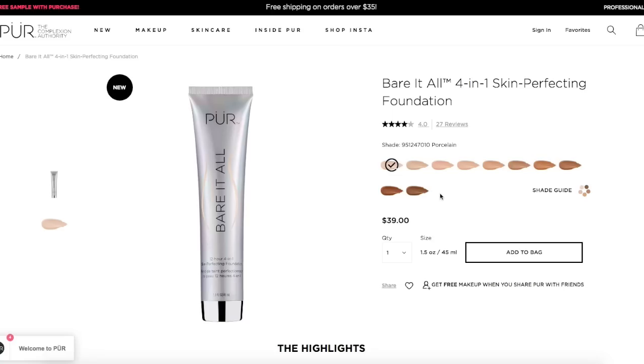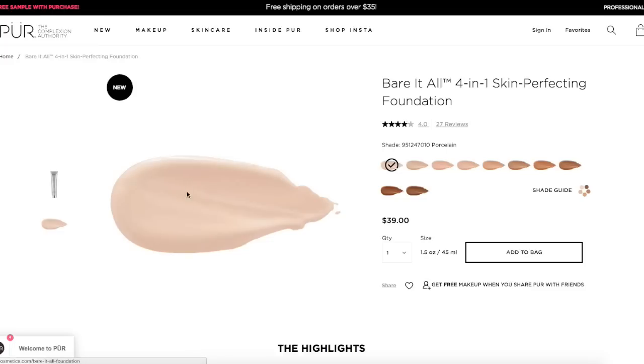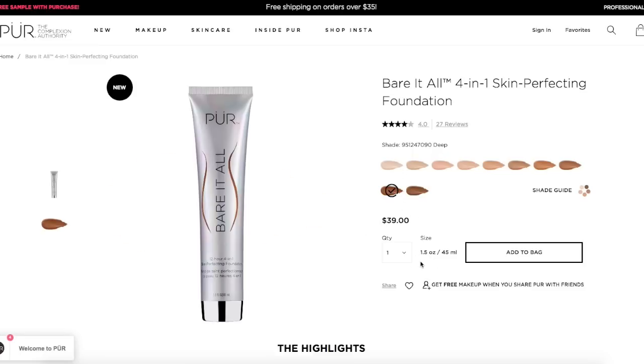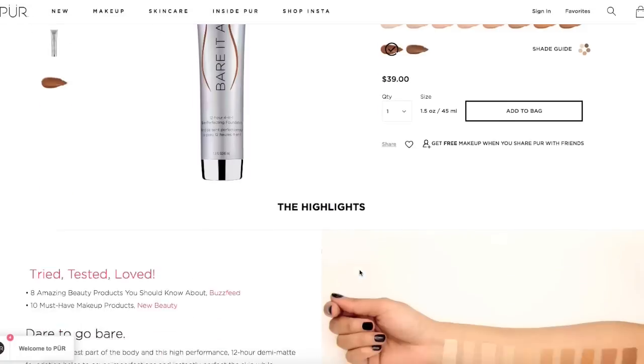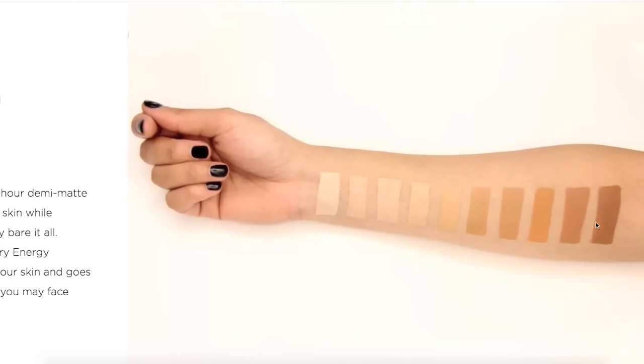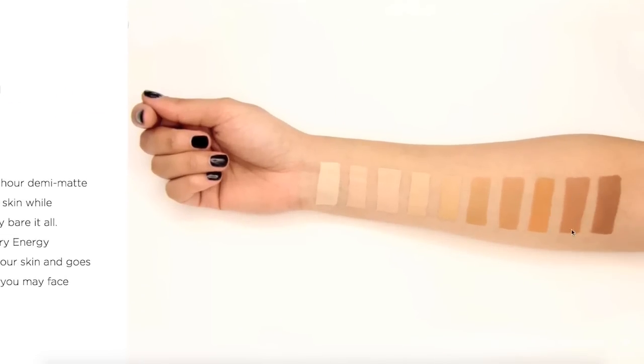So like I said, this is the Pure Bare It All 4-in-1 Skin Perfecting Foundation. It is new, as it says here, and it comes in 10 different shades, anywhere from Porcelain on over to Deeper, which honestly doesn't look very deep, especially once I scroll down on the page and you'll see it on an arm swatch. It does seem to cater mostly towards light and light tan shades. But you do get 1.5 ounces of product in this compared to the typical 1 ounce you get in foundation, and it is $39. Here you can see on someone's skin that has a fairly light complexion, and this is how deep the range goes, so it's really not that deep at all. So that's definitely a heads up, but the lightest shade does look decently light.